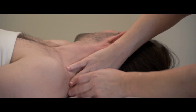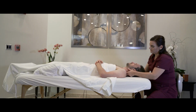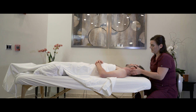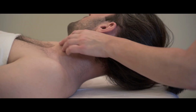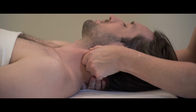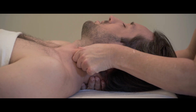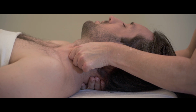Okay, so now we're going to check our culprit, our sternocleidomastoid. So what I'm going to do is I'm going to have you turn your head, and I'm going to lift your head up. Lift your head up a little bit, and there is a sternocleidomastoid. Okay, so that's what we're going to be working on. Okay, now you can relax. And I just want to get a feel. And there's always a lot of tightness in this area. This is where he's having the main problem.